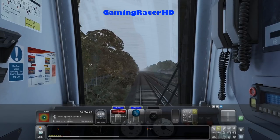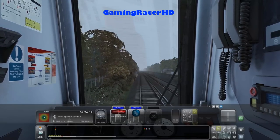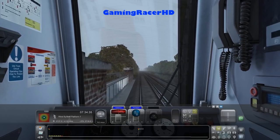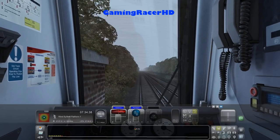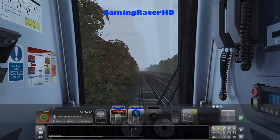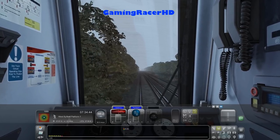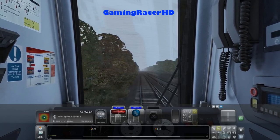So one thing I do want to know is how good the brakes are on this train, because as you guys know, the 444 and the 450 have terrible brakes, but Mane Key Solutions have worked with Dovetail Games on updating the 444, 450 and 455, so it should be a lot more realistic.